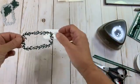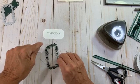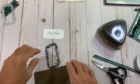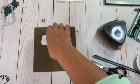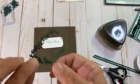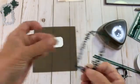Okay, now this, oh, hold up. We have sticky strip on this, okay? Hold on. Oh, child. Okay. So I have my sticky strip right here. Let me get that one little piece off.